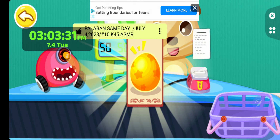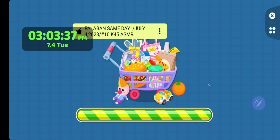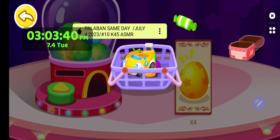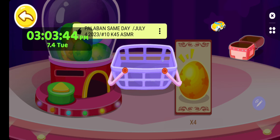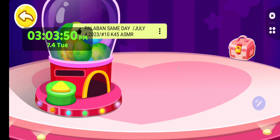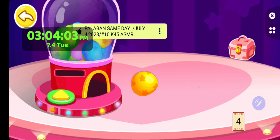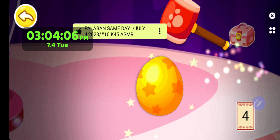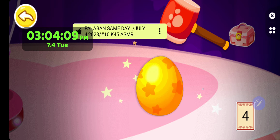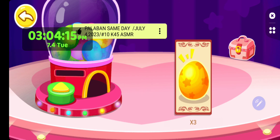Here's the lucky rocket. Break the egg. What surprise awaits us? Wow, I got a prize.